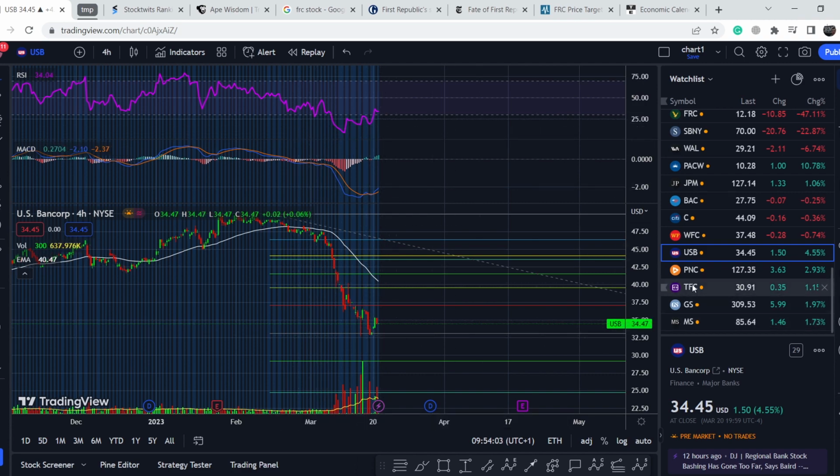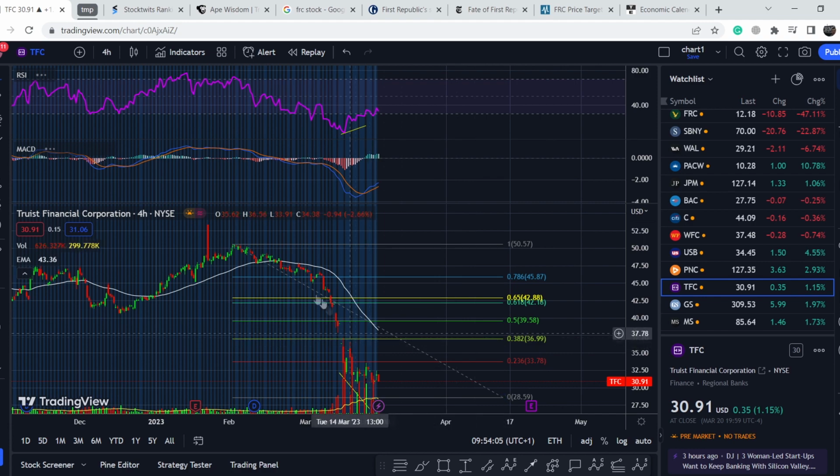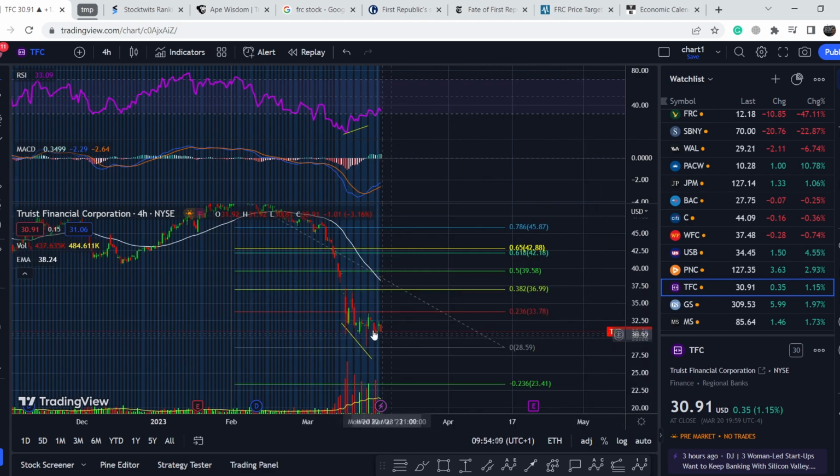On top of that, Truist Financial Bank also has quite similar price action, but in my opinion it still has room to go lower, and you can accumulate your position all the way down in order to ladder your buys down and have the most attractive average price.